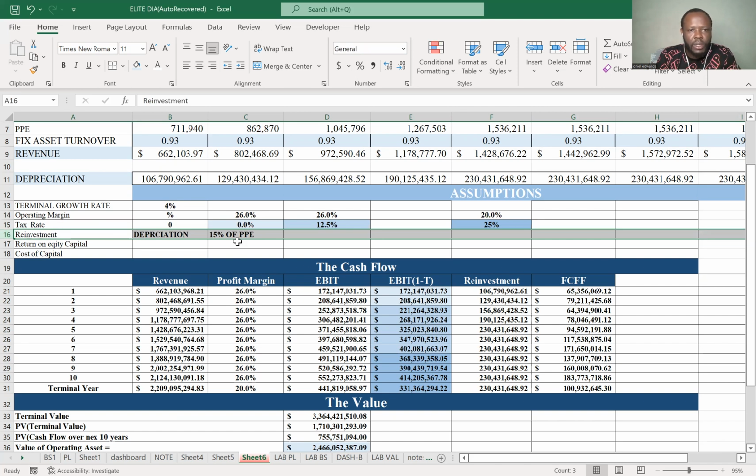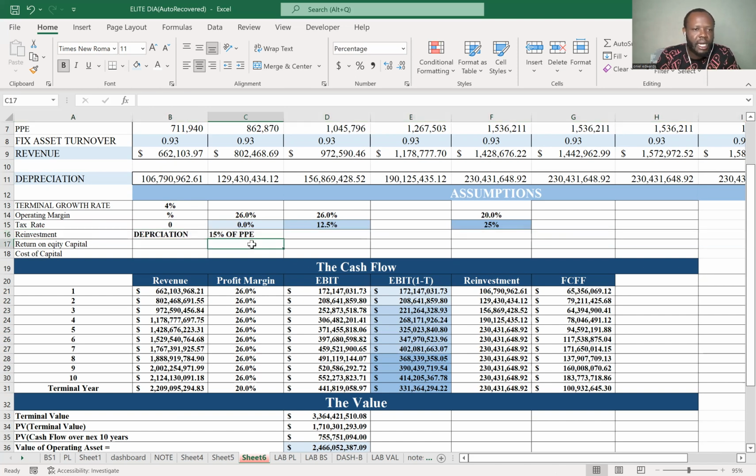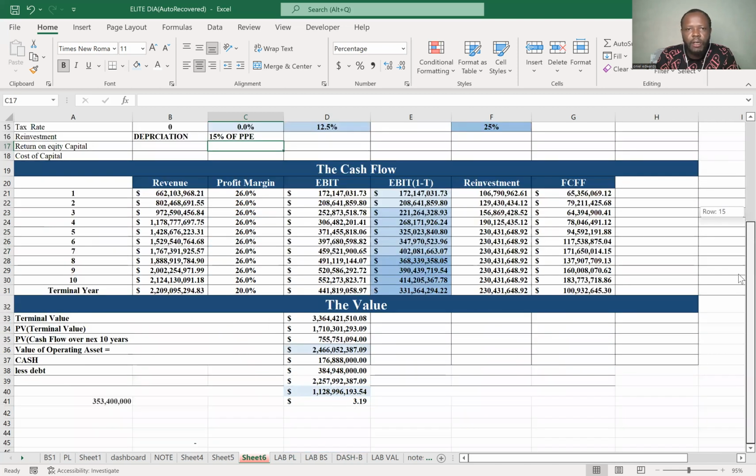Depreciation, as we talked about before, is 15% of the property, plant, and equipment. All right. These are the cash flows, based on the assumptions that we made about the revenue, about the operating profit, about the tax, and all of these things. So here's where the revenues are. We talked about that. Whatever we talked about for the revenue, that is what it comes to.